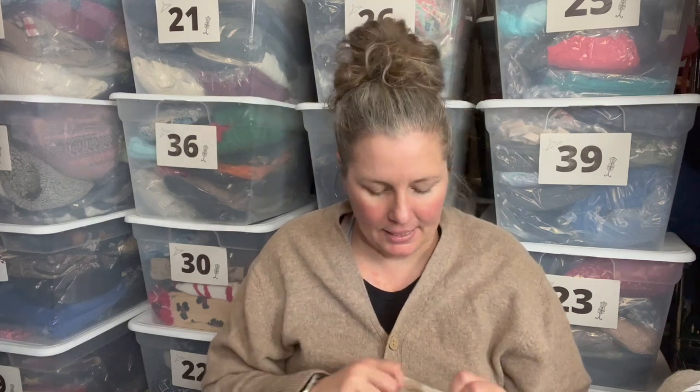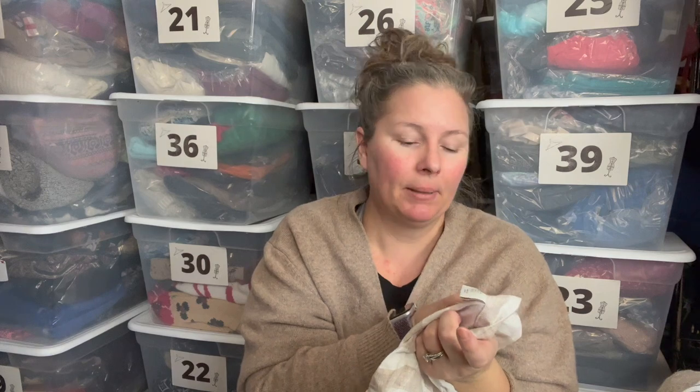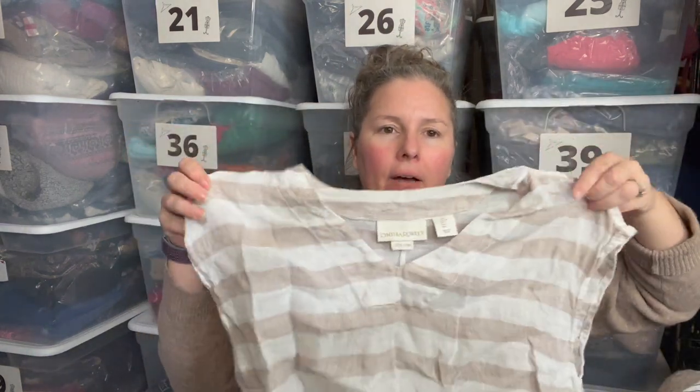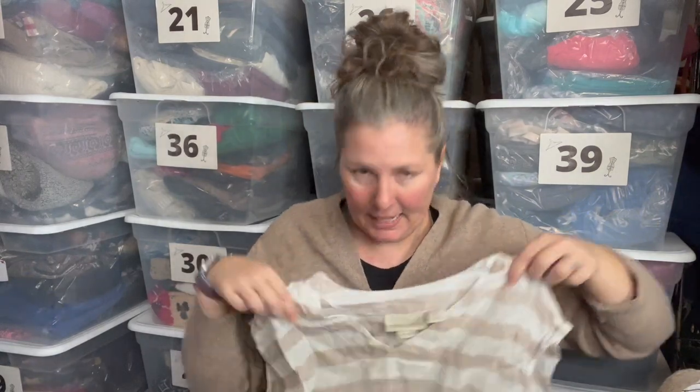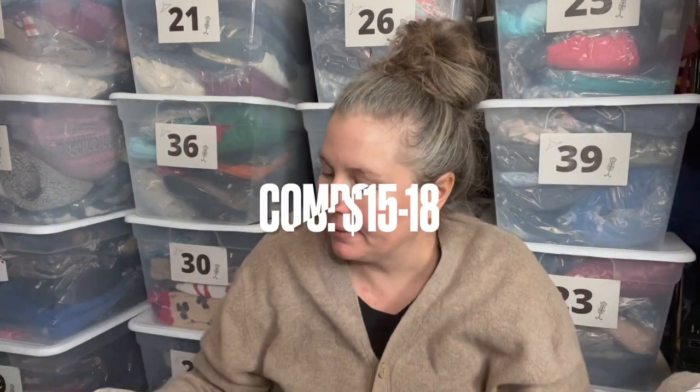This is the brand Cynthia Rowley. When I was sourcing, I was excited because I got a lot of pieces for spring and summer. Cynthia Rowley is something I always see at TJ Maxx, but it's 100% linen. It's a size small, but it's this real boxy kind of V-neck, split neck, sleeveless tank top in this brown and white stripe. Real lightweight, cute top and 100% linen. So happy to pick that up.